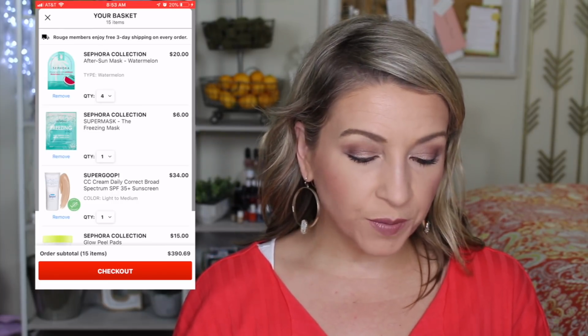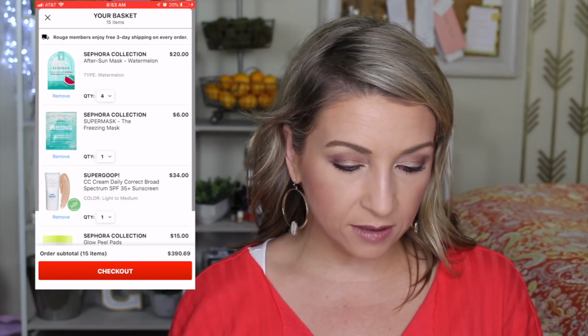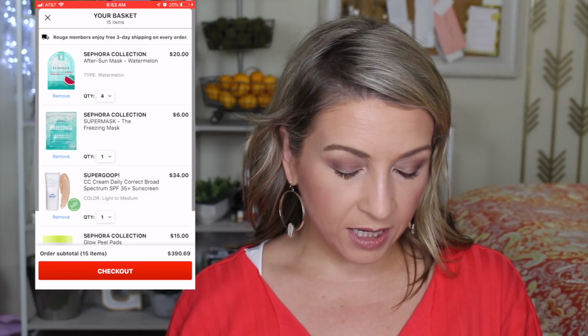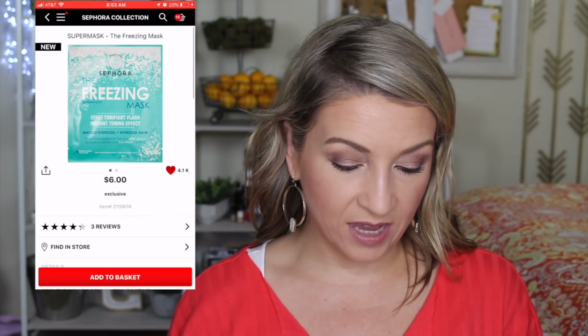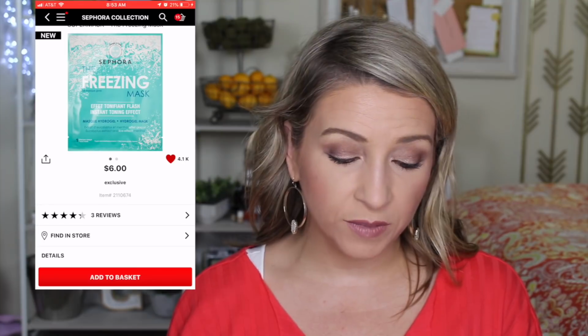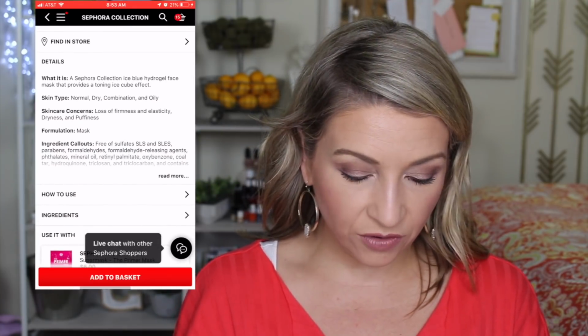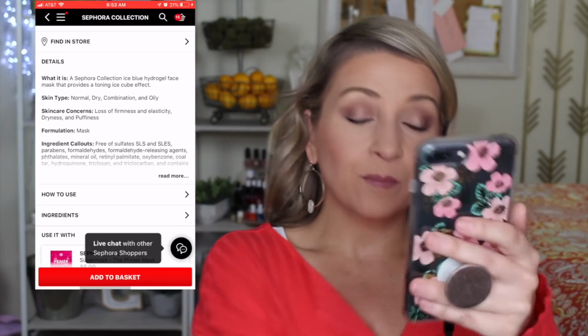Then there are these super masks from Sephora, and the one that looked interesting to me was this freezing mask, and it's supposed to add an instant toning effect to your face. It's supposed to be like a toning ice cube. It helps with loss of firmness, dryness, and puffiness. Yes, please. So I'm excited for that. Okay. I really think I am going to get this one.